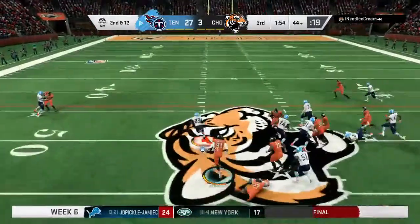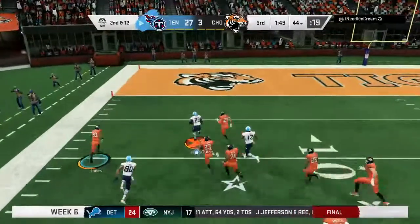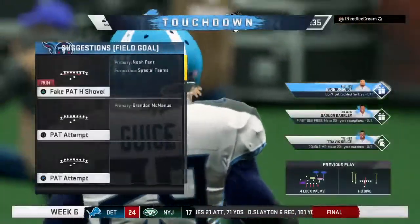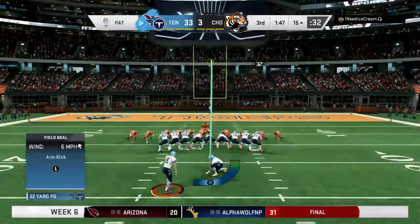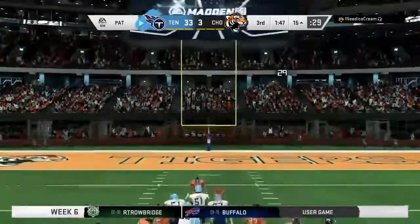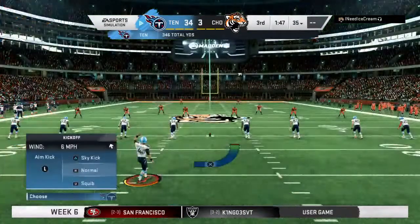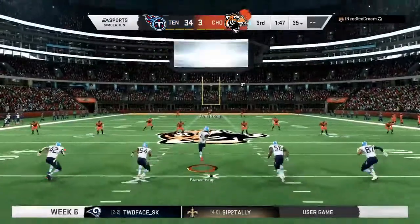Now a run with Geis. And an alley to run. There he goes left side. And into the end zone for a Tennessee touchdown. Darius Geis. His third touchdown of the game, number 14 on the year, as his guys continue to put this one out of reach. McManus's point after is good, and that will extend this big lead. Titans 34, Tigers 3. The kickoff unit is out on the field, and they will send this one away.